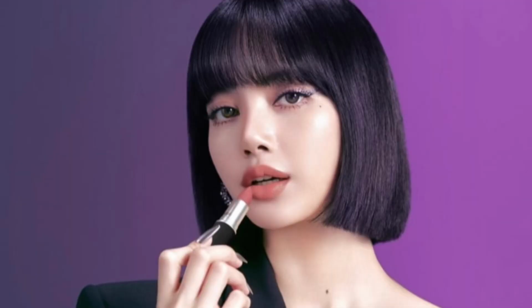Alongside Lisa's Instagram announcement, she had a look which was very much that fierce feline flick eyeliner with glitter pigment on top, as well as soft, flawless skin and luscious lips. So that's a look that I want to recreate today.